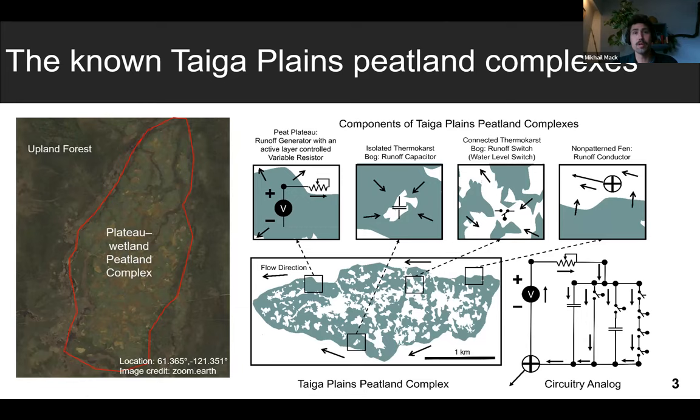Then if you look at the small wetland here, this is an isolated thermokarst bog, and it has the hydrologic function of a runoff capacitor. In other words, any runoff that it does receive, it'll either store or evaporate over the summer period.